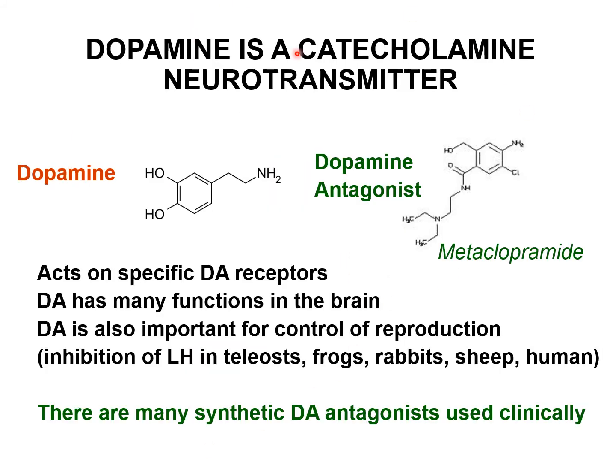Now, dopamine is a catecholamine neurotransmitter. Here's its structure. And to stop dopaminergic inhibition of spawning, you have to give something called a dopamine antagonist. This will block the effects of dopamine. Now, there's a lot of pharmacology known about dopamine because it's important in all kinds of clinical problems. There are many functions in the human brain, frog brain and fish brain, and it's very important for the control of reproduction. It inhibits LH release in teleosts, frogs, rabbits, sheep, and human.